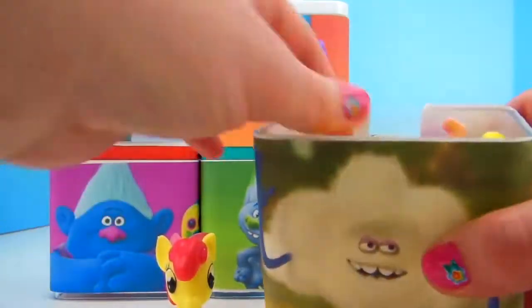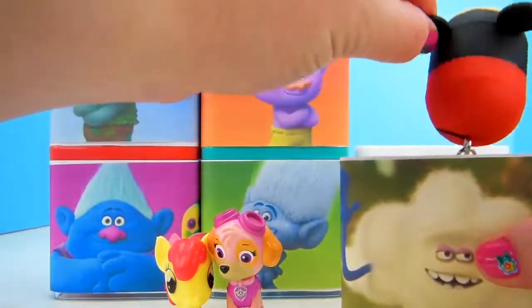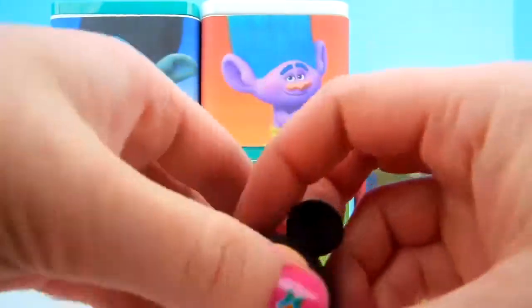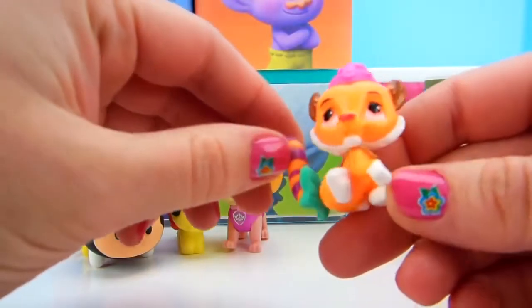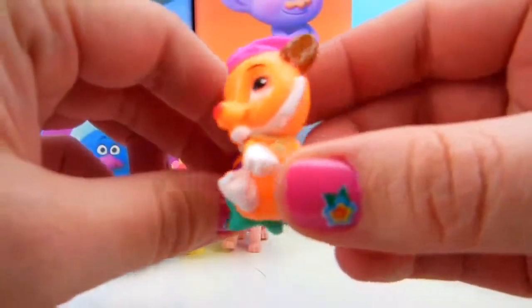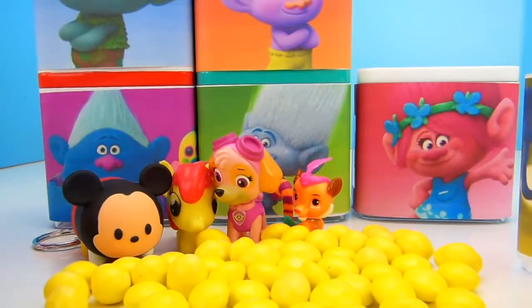There's Bloom. And then look, we also have Sky from Paw Patrol. Hi, Sky. And then what else do we have in here? We have, ooh, a Mickey Mouse keychain. That's pretty cool. I really love these guys. Now, we have a bunch of yellow M&Ms in here. And last but not least, we have a palace pet. This is Sultan. I always love Sultan's green bow and pink crown and the striped tail. Sultan is so pretty. And look at that, he even has a necklace on. Let's put him back there. So that's it for all of Cloud Guy. Just a lot of yellow M&Ms in there. I'm gonna get this cleaned up and next we will open Poppy.